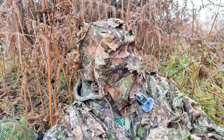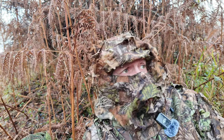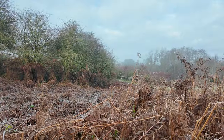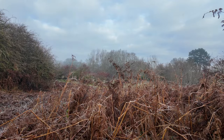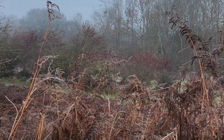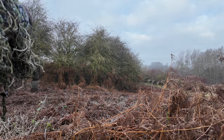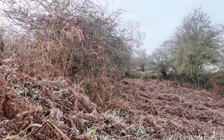Now, this position that I'm in now, I've got a lot of cover at my back. I'm in a bit of a natural hollow, so let me just spin you around. There you go. So you can see just there, there's a big bank of hawthorns, tons of berries on. You know, just a blackbird in there, redwings, fieldfares all knocking about. And then in front of here, there's this big patch of hawthorn again, and then up here as well.